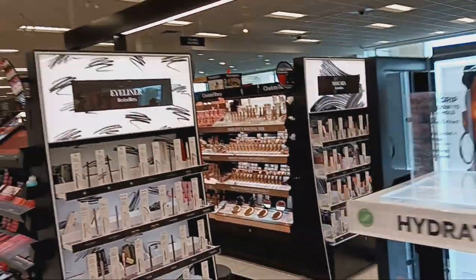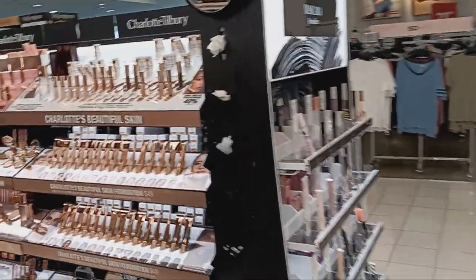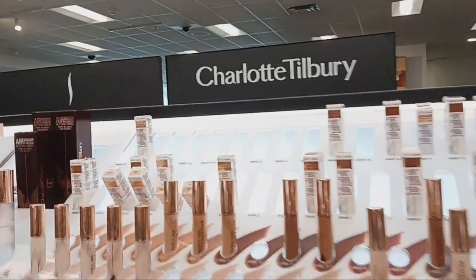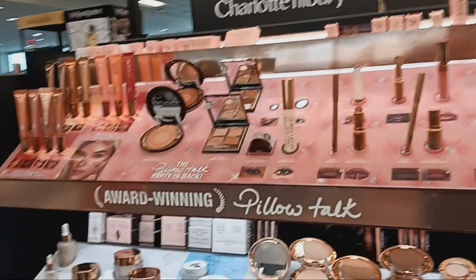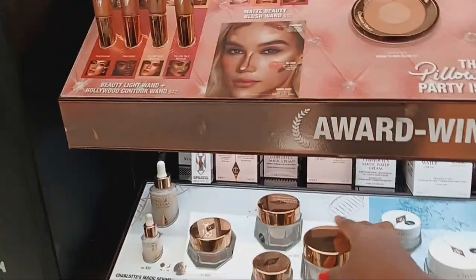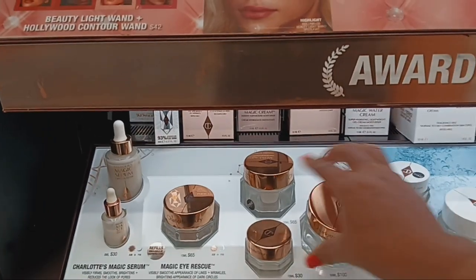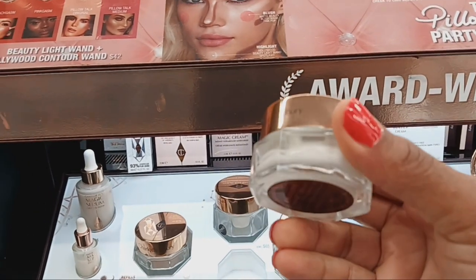Ooh, spotted it right over here in the beginning. Charlotte Tilbury. Yeah. This is some wonderful, wonderful makeup. I am blown away by the magic cream. I have the larger size, but I need the travel size. See here, this is the size that I have at home, but I don't want to travel with it. So I am going to get the travel size for my vacation for 7 days.